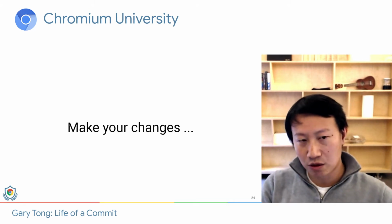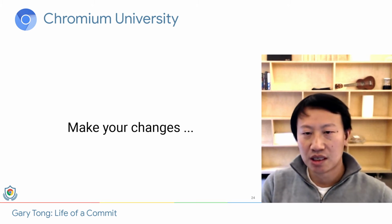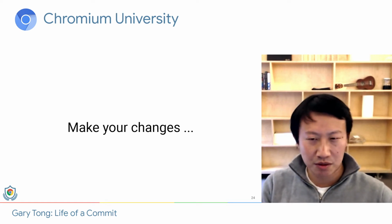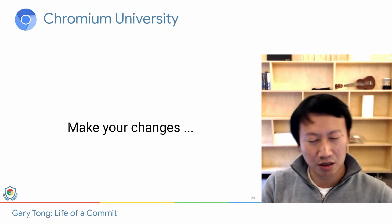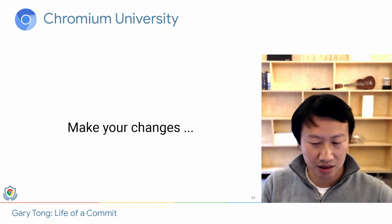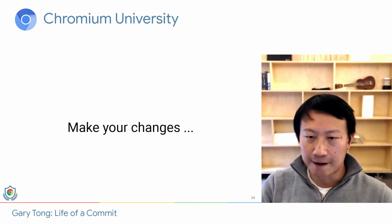For building Chrome itself, we use a tool called Ninja. It's an open source tool. It's similar to Make, but very bare bones, and it does really fast compiles. GN is a meta build tool, so it's a little bit more like CMake, and it stands for Generate Ninja. And it basically generates Ninja files for Ninja to actually execute the compile.